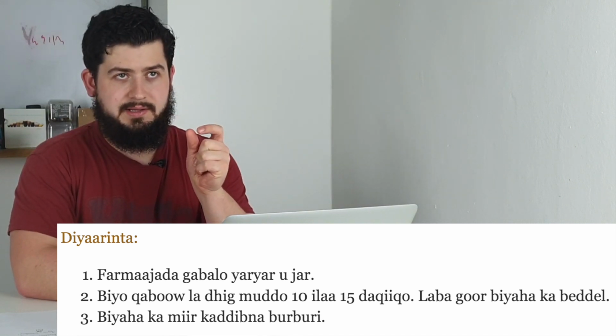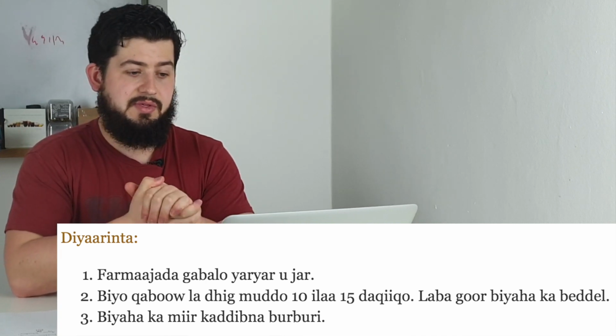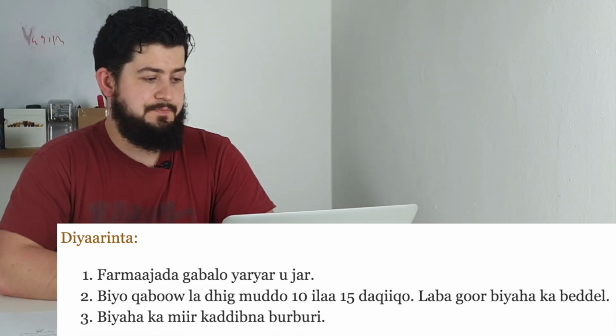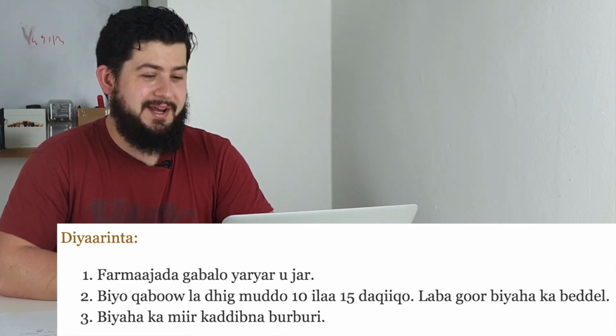So this ta on the end is because diarin is a feminine word, and the ta is a way of saying the. So like the directions or the instructions, you could say. So what's number one? Farmajada gabalo yar yar ujar. Okay, that's really useful.